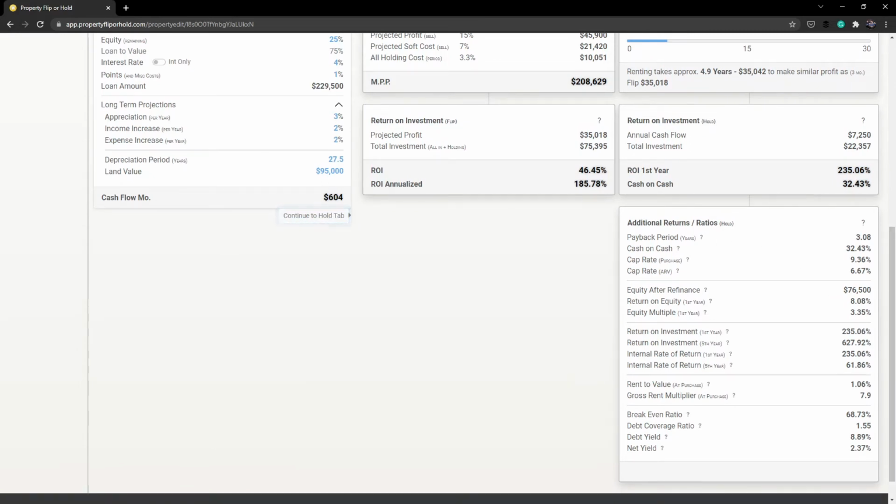And you can also look at here that you have a payback period of 3.8 years, which means it would take a little bit over 3 years to get our money back, the $22,000 that we have in equity in this property. After that, we have no more money in the property. It's all continuing profit. Our cash on cash return is 32%, as we saw up there.